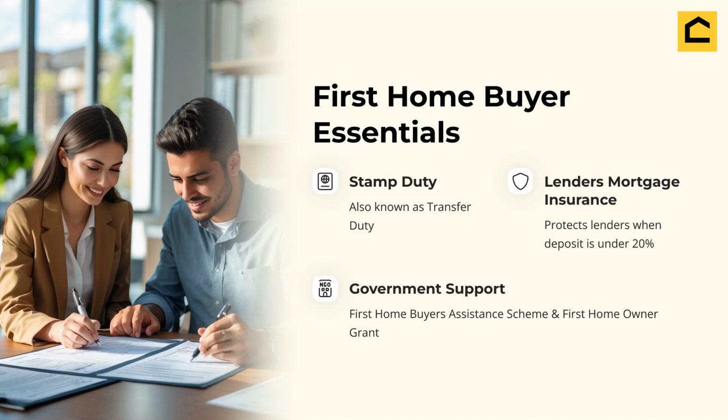When buying your first home, there are two major costs to be aware of. Stamp duty, which is a state or territory government tax. Secondly, lender's mortgage insurance or LMI that may be applicable if the loan relative to the property price reaches a certain percentage. Lastly, we will cover the government support schemes that can help you reduce the entry cost.